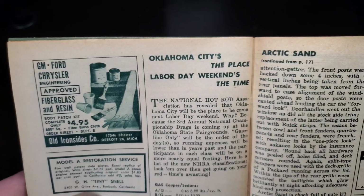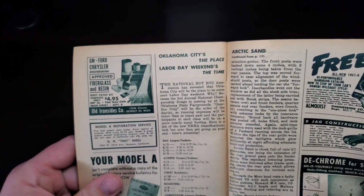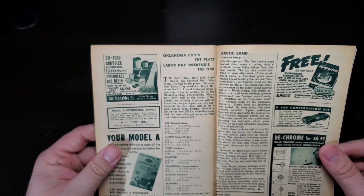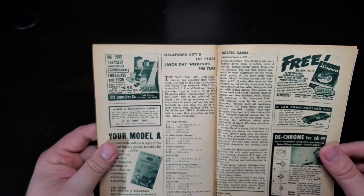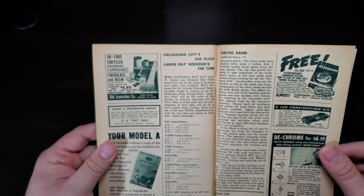Oklahoma City's the place. Labor Day weekend's the time. The National Hot Rod Association has revealed that Oklahoma City will be the place to come next Labor Day weekend. Why? Because the 3rd annual National Championship Drags is coming up at the Oklahoma State Fairgrounds. Gasoline only will be the order of the day, so running expenses will be lower than in past years.